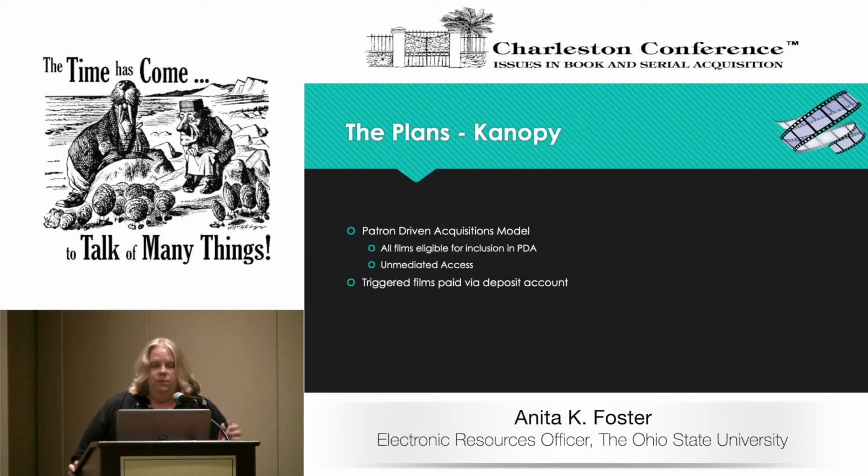So just real brief, we went Kanopy, so we went all in on the PDA. We did no curation of subject area or collections, whatever was available to be in the patron-driven acquisition program we went with, and we chose unmediated access. And we used a deposit account, so we put all of our money in, a little bit like playing games at Las Vegas. So we went all in at the beginning with a deposit account.